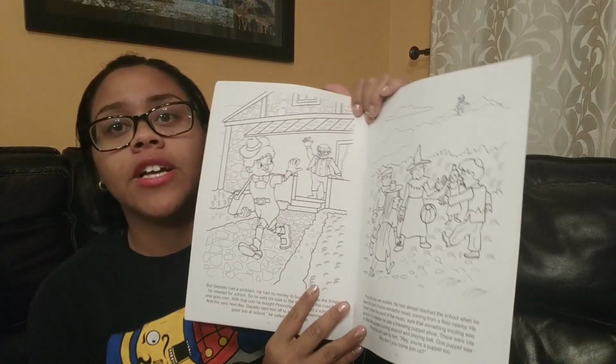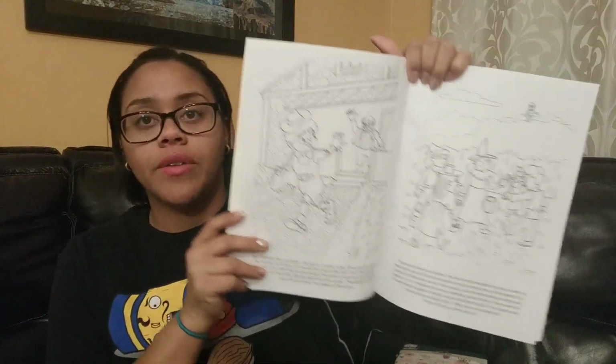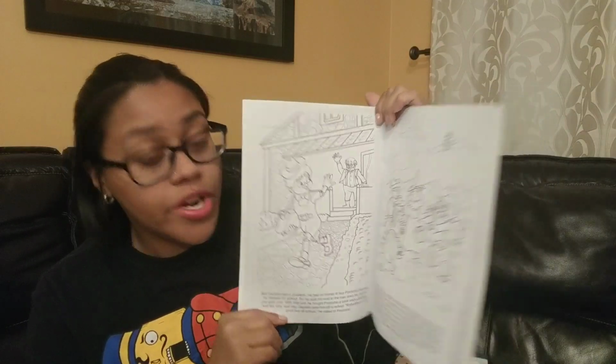And then this one I thought was really cool because I've never seen one of these before. I don't shop for coloring books often though. But this one is a storybook for my older daughter. It's actually the story of Pinocchio, but you can color the story. And the details are a little bit more intricate in these coloring pages.